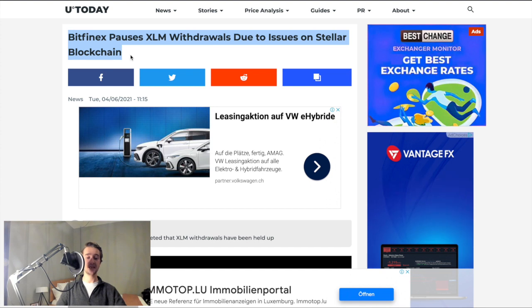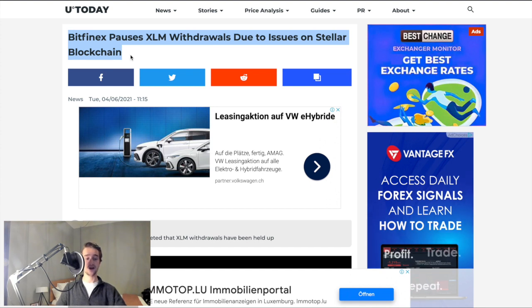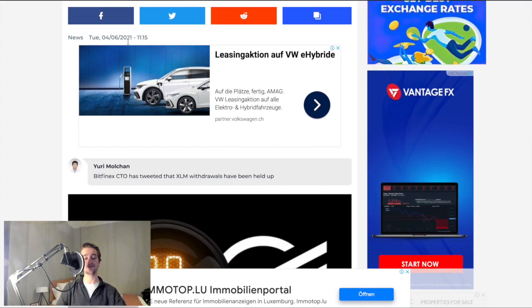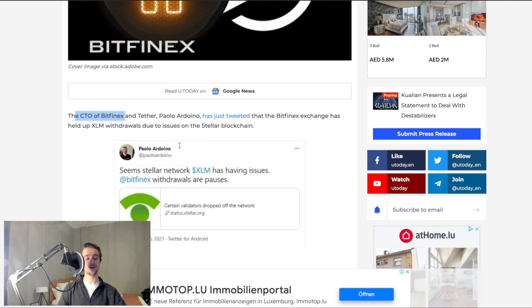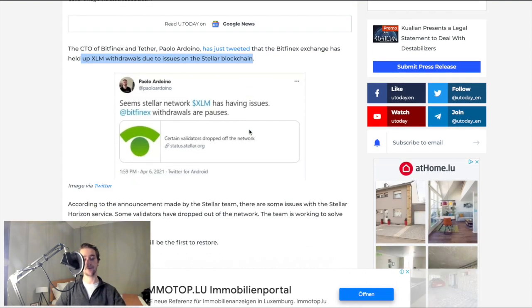And this leads me to another piece of news, which might be a bit bearish for the short term, but positive for you as a potential opportunity to buy in, because Bitfinex paused XLM withdrawals due to issues on the Stellar blockchain. The CTO of Bitfinex had just tweeted that the Bitfinex exchange had paused XLM withdrawals due to issues on the Stellar blockchain.